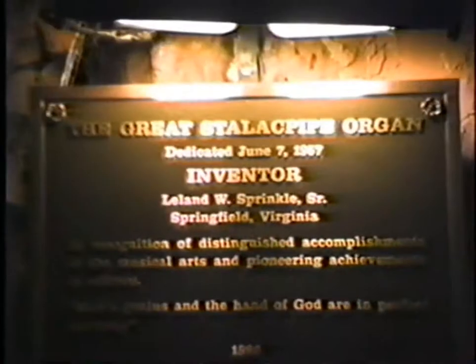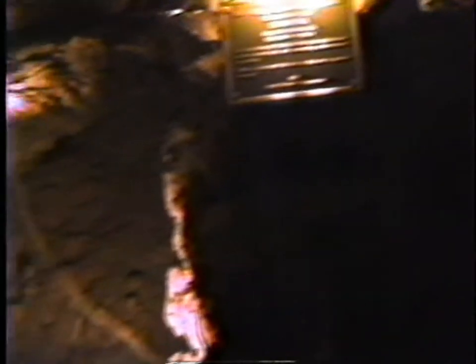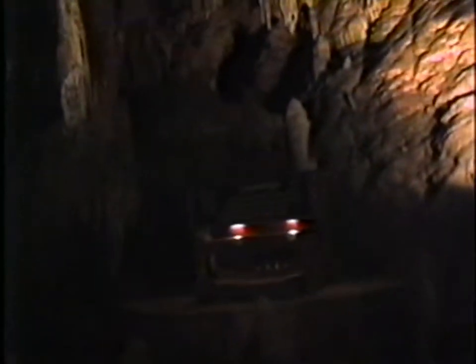Home of the world's largest musical instrument, the great stalacpipe organ. This organ gets its name because it derives tones from stalactites, which hang within 3.5 acres of the caverns surrounding this room. And these stalactites are tuned to concert pitch, and they're struck by small rubber tip plungers. If you look to the back of the room in the lighted area, you will see one of the plungers that goes to the organ.